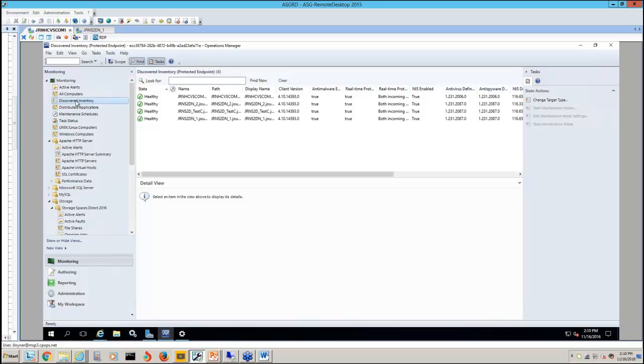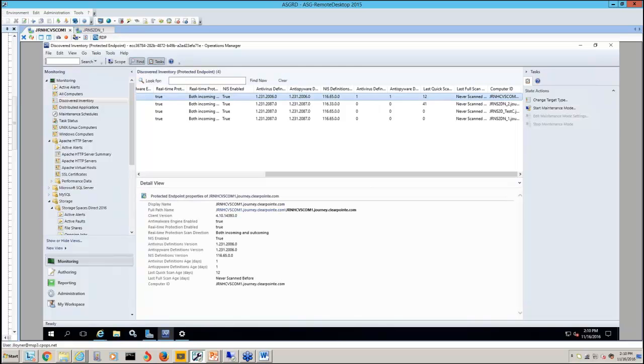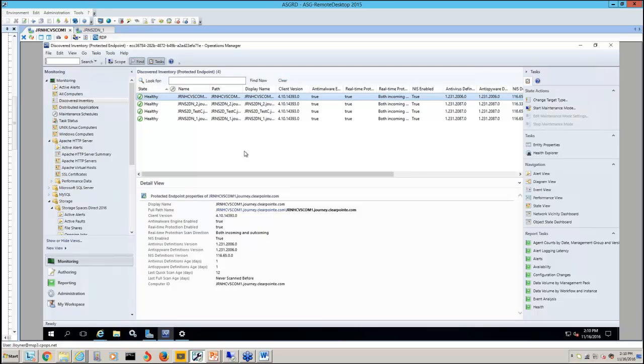Here in the discovered inventory view, I selected the protected endpoint class, and I'm getting a look at the 4 computers in this group. I can see, for example, which are up, which version of signatures they have, whether they're current or old. Have they done a full scan? How long has it been since they did a quick scan? And of course, indications of virus protection will surface as alerts.